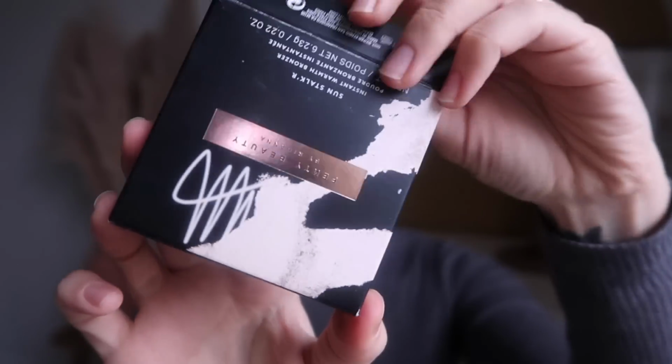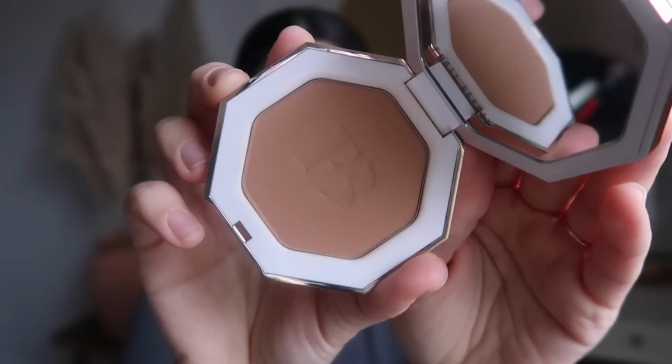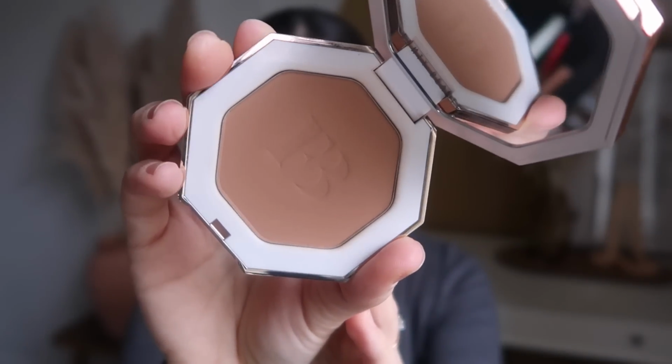So for example, today I'm wearing the powder bronzer. This is what the packaging looks like, and I got the shade Shady Biz. I found it quite hard actually to pick a shade online. I looked at lots of swatches and I was worried, especially when this arrived, that it would be too dark for me. The packaging is the same as the cream bronzers. It's this rose gold packaging, and this is what the powder bronzer looks like. It's got a mirror as well, which is very handy.